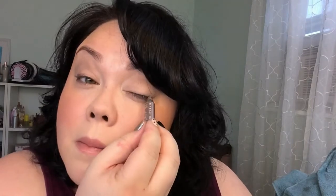And I just take that and I very sloppily but light-handedly line my lower lid with that. And then I do that on the upper lid. Like that.